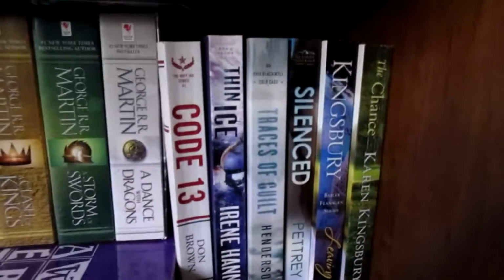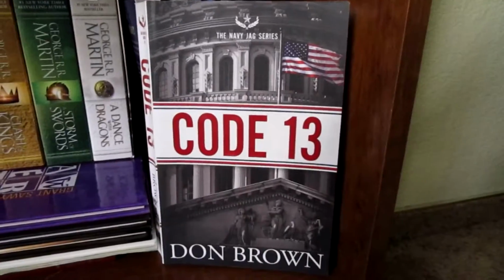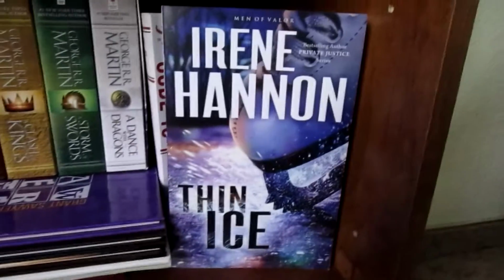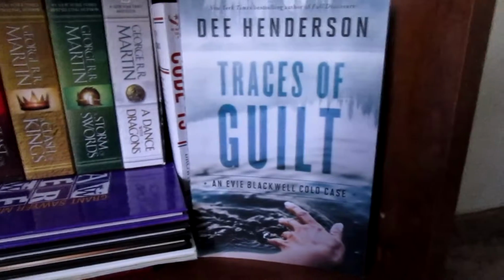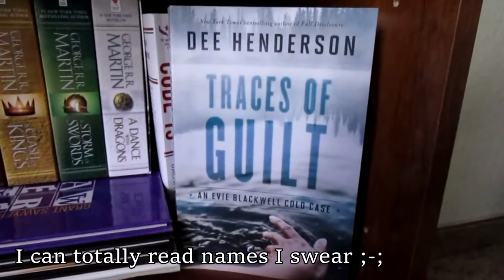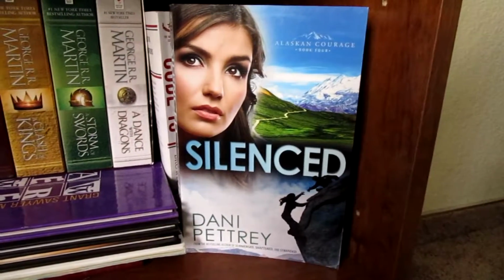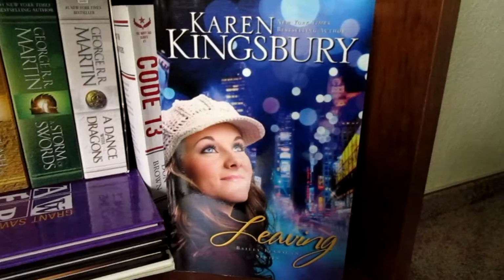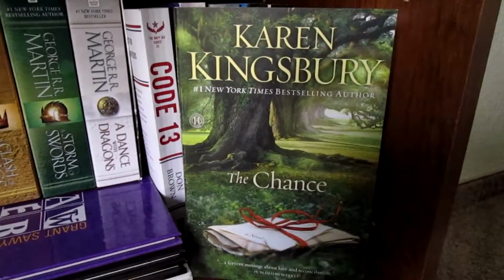Moving on to the last section of the second shelf. Code 13 by Dawn Brown. Thin Ice by Irene Hannon. Traces of Guilt and Eerie Blackwell Cold Case by Dee Henderson. Silenced by Danielle Girard. Leaving by Karen Kingsbury. The Chance by Karen Kingsbury.